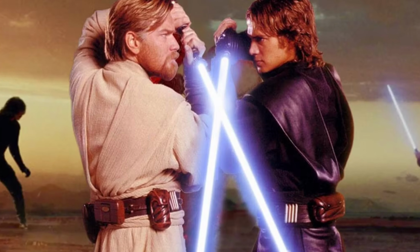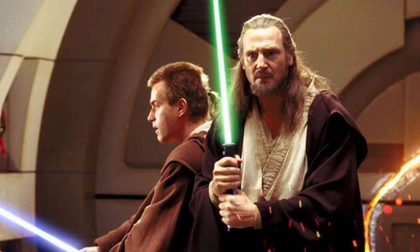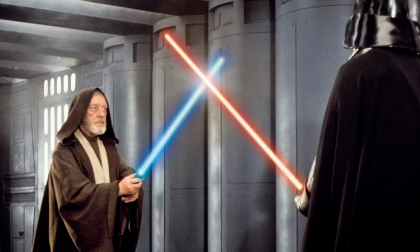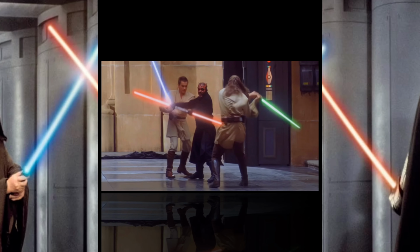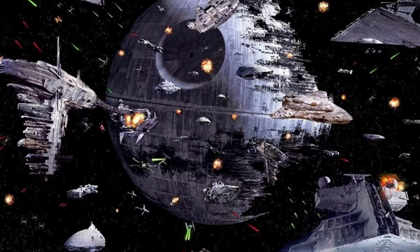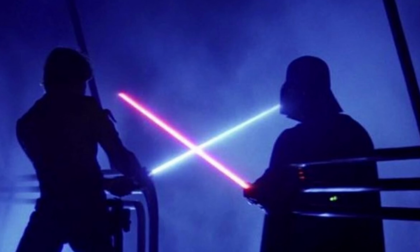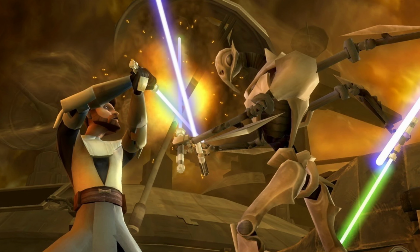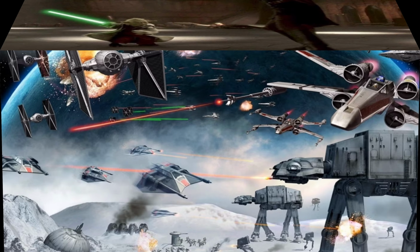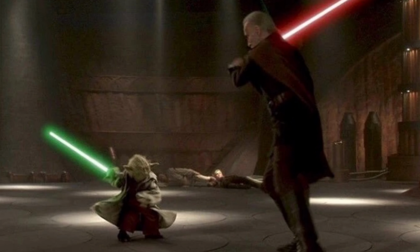Beneath the lightsabers and space battles, Star Wars has always been political. The fall of the Republic, the rise of the Empire, the Senate's paralysis. It wasn't just background, it was the engine driving the galaxy toward war. Today, we're breaking down the political systems of Star Wars, how they worked, why they failed, and what they revealed about the galaxy far, far away.